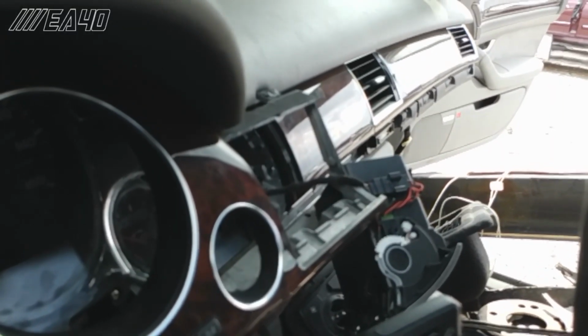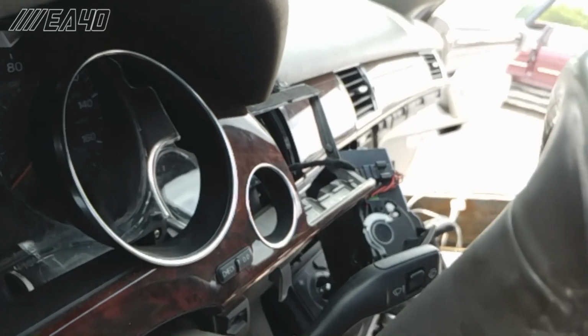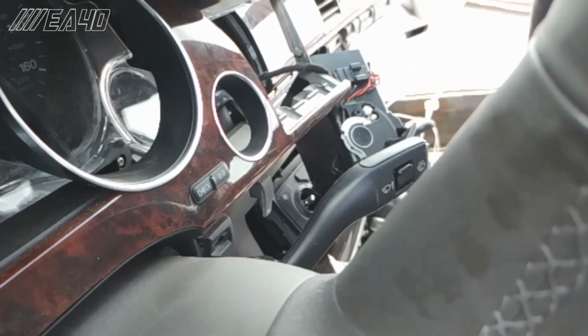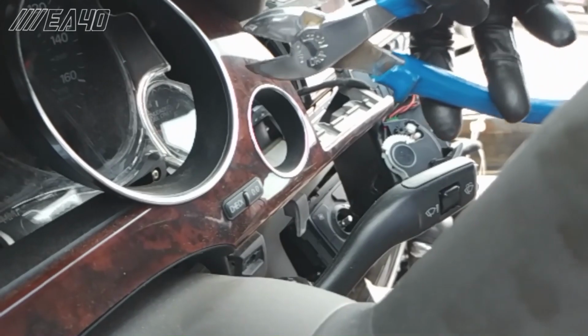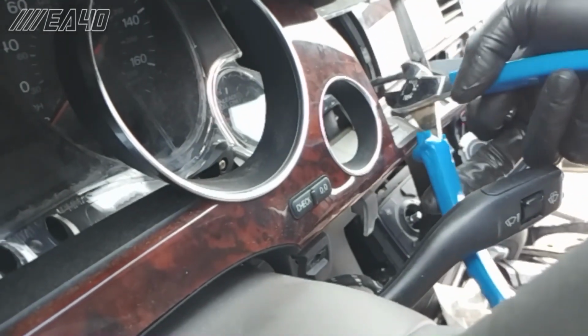Right, so one thing we've done is that we've removed some of the dash trim around here so that we can remove the air vent that is right here or so. However, we're having a very hard time getting it off, and because no one else is going to use this, it looks like, unfortunately, it's gonna go snip snip. So here we go. This is gonna be painful.